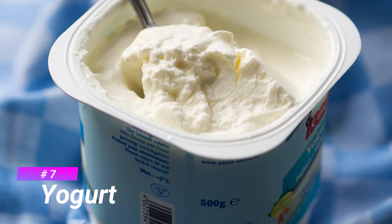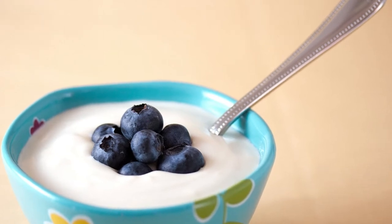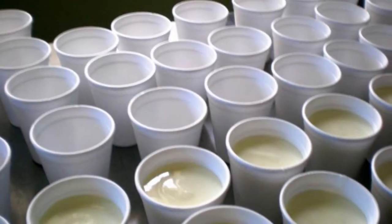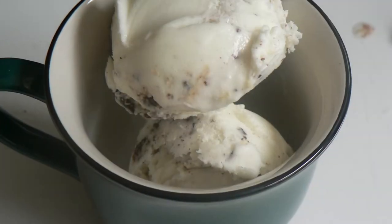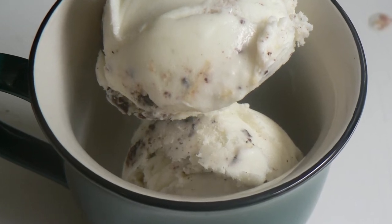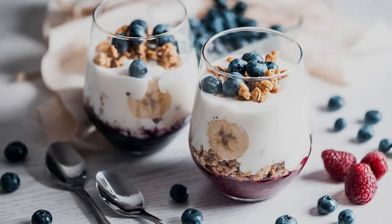Number 7 is yogurt. Yogurt is a food produced by bacterial fermentation of milk. Look for yogurts that have live and active cultures printed on the label, like Greek yogurt. These cultures may stimulate your immune system to help fight diseases. Try to get plain yogurts rather than the kinds that are pre-flavored and loaded with sugar. You can sweeten plain yogurt yourself with healthy fruits and a drizzle of honey instead.